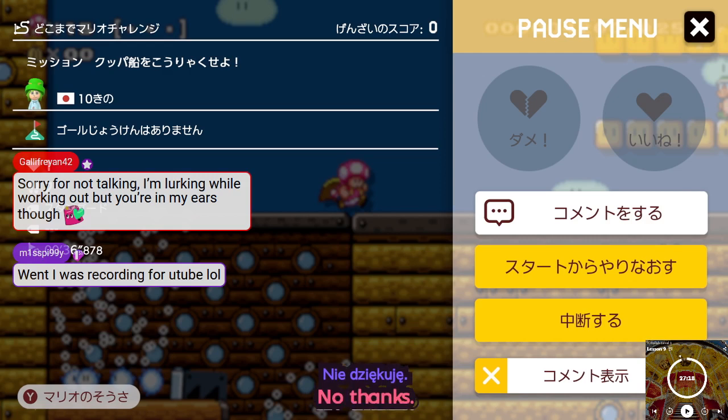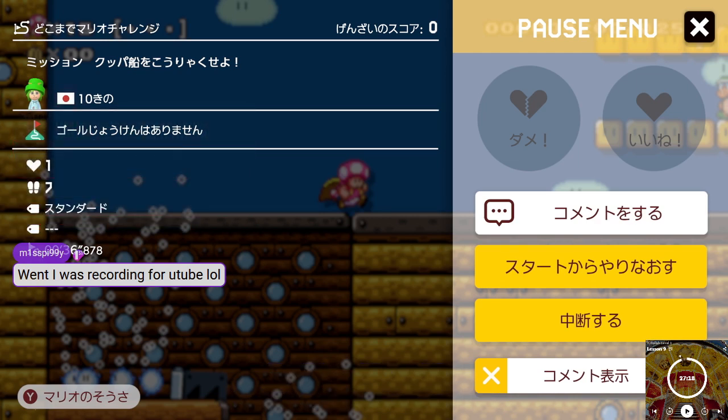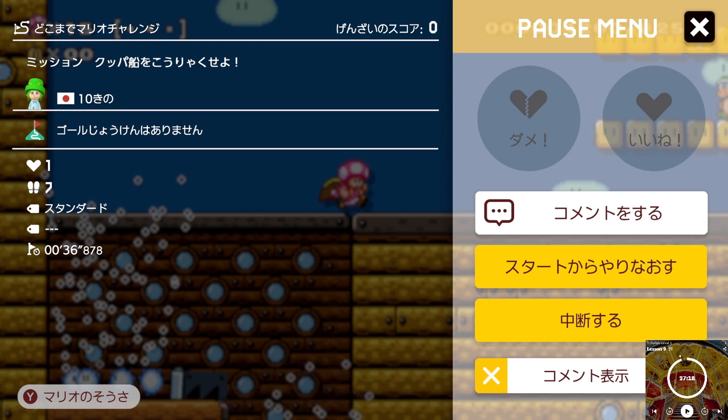Sorry for not talking, lurking while working. No worries, you don't have to be active in chat, Gallifreyan. You are absolutely appreciated for lurking. Just remember again, you only count as a viewer in two tabs though, but yes. But yeah, it is very much appreciated you being here, and again for that raid. Even though I keep repeating myself, I mean it. It does mean a lot when you raid me.